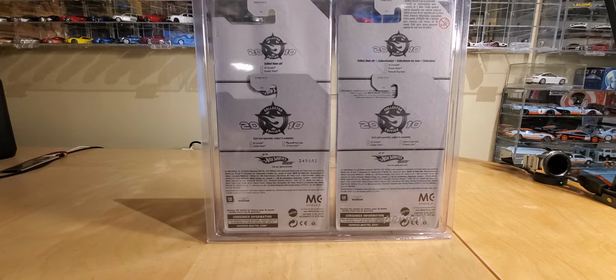So we'll start off with 2010. And actually, just before we start with 2010, 2010 was way before I started collecting. So a lot of these I had to go back and find whether they were sets or individual cars from fellow collectors, eBay, etc.